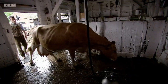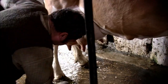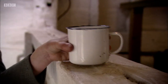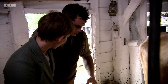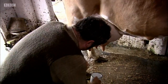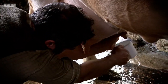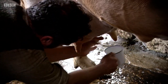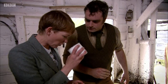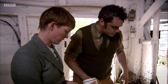Mastitis, an infection of the udder, is easily caused by using the milking machine incorrectly. Before we start milking proper, the next thing is just to get a little squirt of milk out of each teat. Out of each one? Out of each one, just a little bit. Don't get it all over the floor, make sure it goes into that mug. So the reason we're doing this is that from the appearance of that milk, you can pick up the early signs of mastitis. So any nasty little clots or flecks in the milk or it smells a bit funny. I mean, that smells okay, doesn't it? That's absolutely fine.